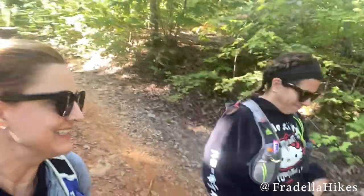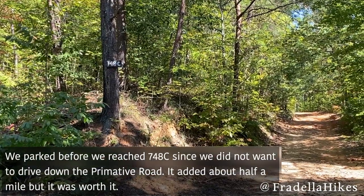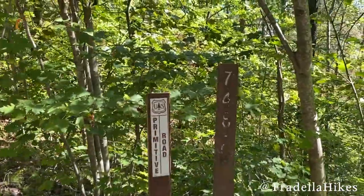I'm here with Alex. Hi. And we are hiking to Riley Moore Falls. We just parked, I think we parked a little bit further than we had to, but you know, getting a few extra miles in. It's always good. Also, if your car is low, you're not gonna wanna do this road.